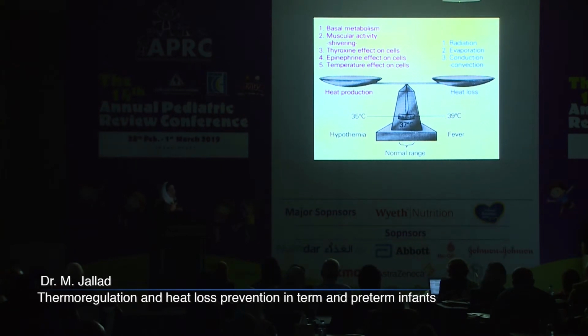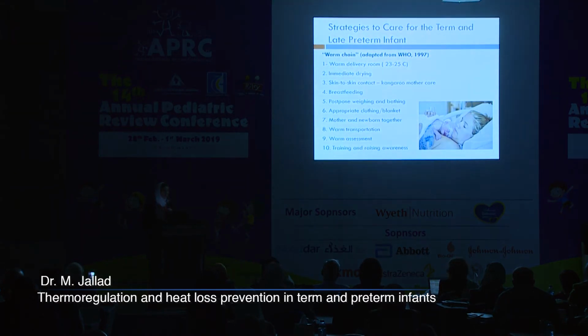So how can we keep this balance between heat production and heat loss to maintain thermal neutrality? We have to implement strategies in NICUs, nurseries and delivery rooms to keep the baby warm. One of these strategies, implemented by the WHO, is the 10-step warm chain, which is easy and simple and can be followed in most of the nurseries. It has 10 steps.